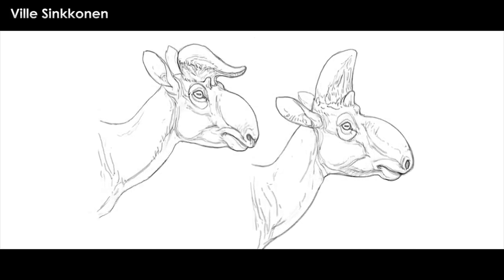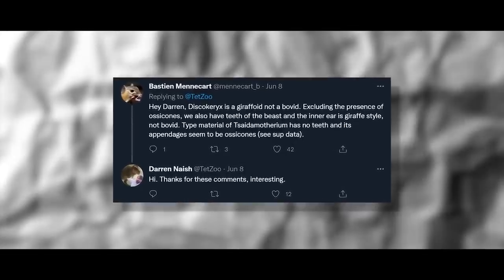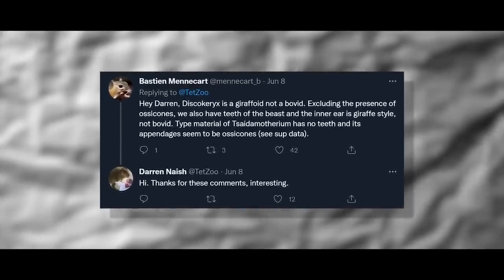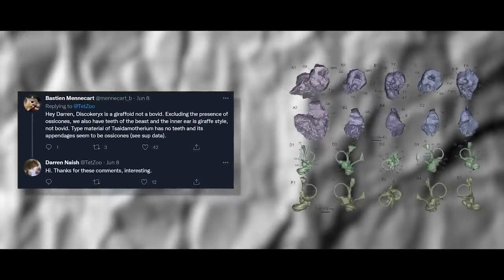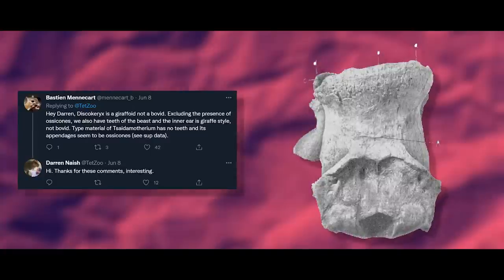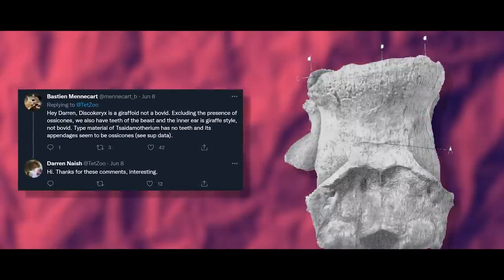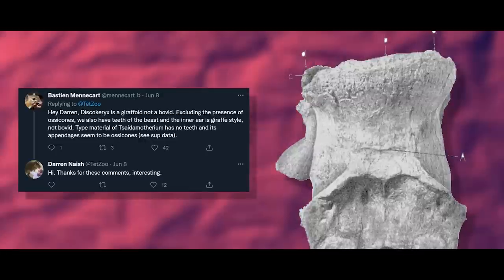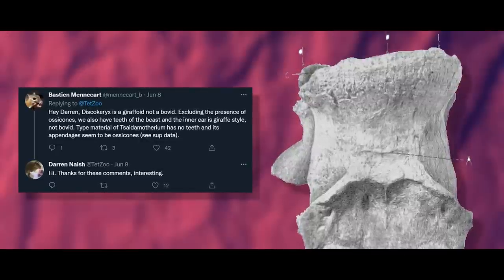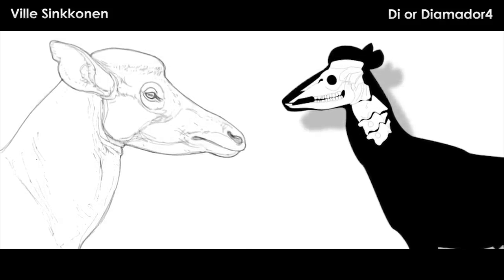Two different animals. Dr. Bastien Mennecart, one of the authors on the Discokeryx paper, again noted the thing about the Discokeryx teeth being definitively giraffoid in shape, but also noted the inner ear was preserved with the skull, and that it too was very giraffoid in shape. He also noted that the platform structures on the skull of the original Cytomotherium skull material were more like ossicones than the bony horn cores of bovids. Tricky stuff. But all of this will help to better get an idea of what the rest of the animal looked like. We don't absolutely need the rest of the skeleton to have a good working hypothesis.